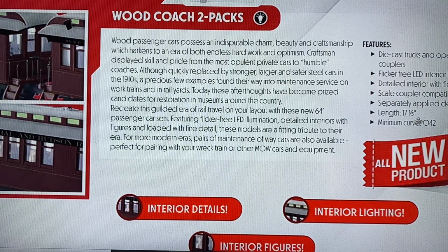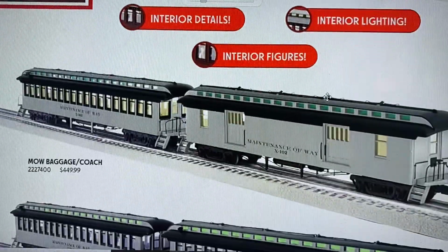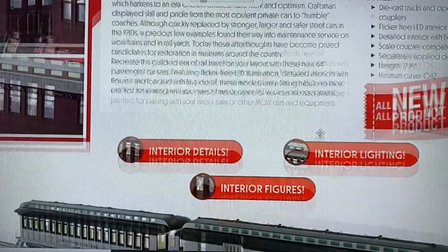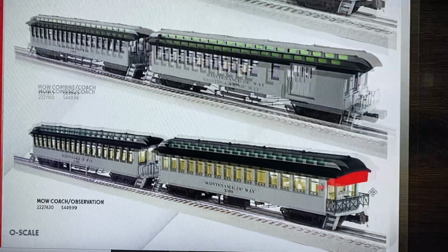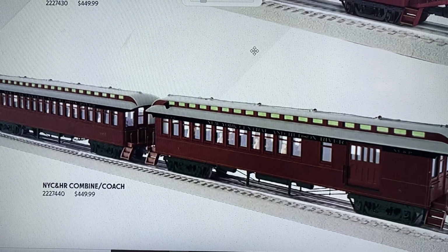042 curves, that's a lie. Those take 036 because mine take 036. They look terrible, but they take it. Scale coupler compatible. Okay, so you could probably put KDs on here. That's a pretty nice option, but that's the MTH option. These all had coupler mounting pads. Maintenance of way. New York Central and Hudson River.